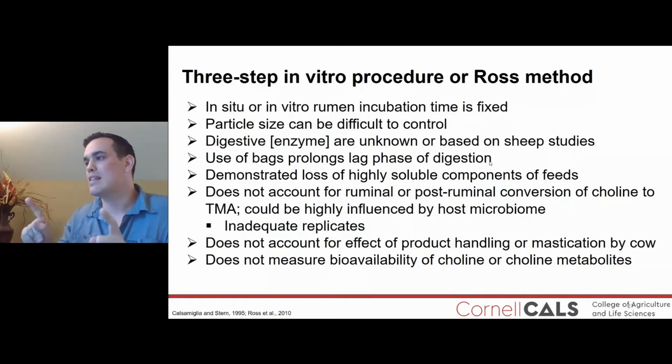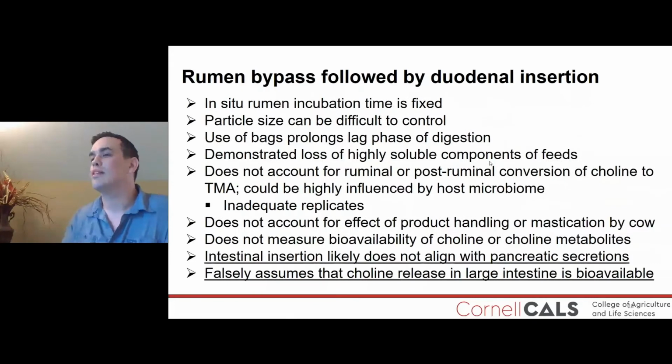Most importantly, these in vitro methods do not measure bioavailability. I've had some smart people try to tell me that's the case. That is not the case, okay? It is not. I will not agree with that. I'll leave it at that.